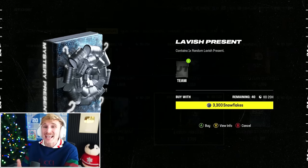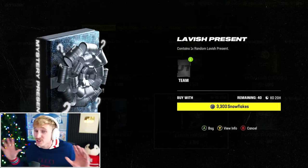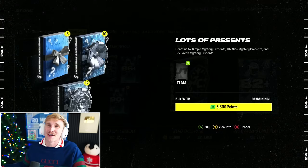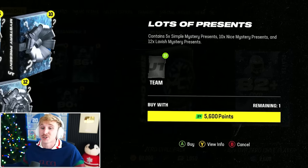But you can randomly get one of four special presents that have a different name. It doesn't just say lavish present, it says something else. My goal today is to pull one of those. I know they're crazy rare, so the odds are not in my favor, but let's try it anyway. We're gonna start with the bundle. 5 simple mysteries, 10 nice mysteries, and then 12 lavish mystery presents.